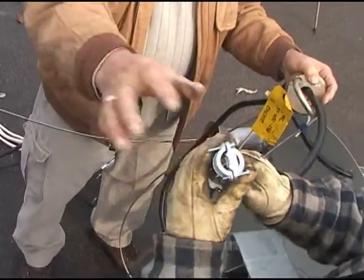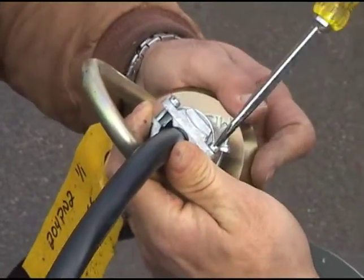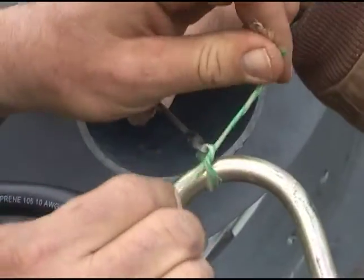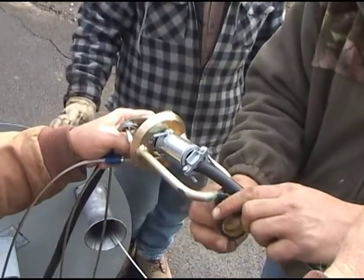The power cord and cables must not be crossed or wrapped around each other. Securely fasten the compression clamp on the power cord just under the clevis plate. Attach the light rope, which was strung through the pole, to the U-shaped bail of the clevis.